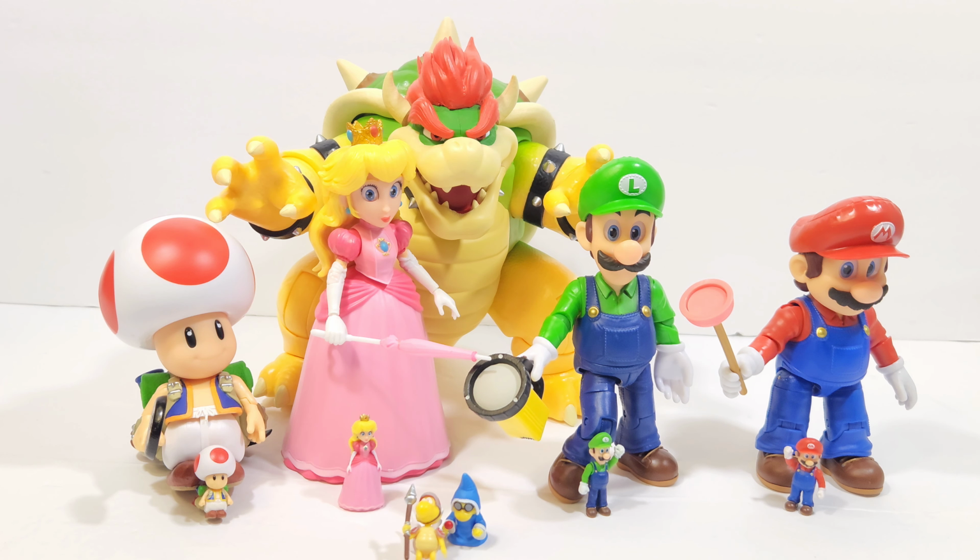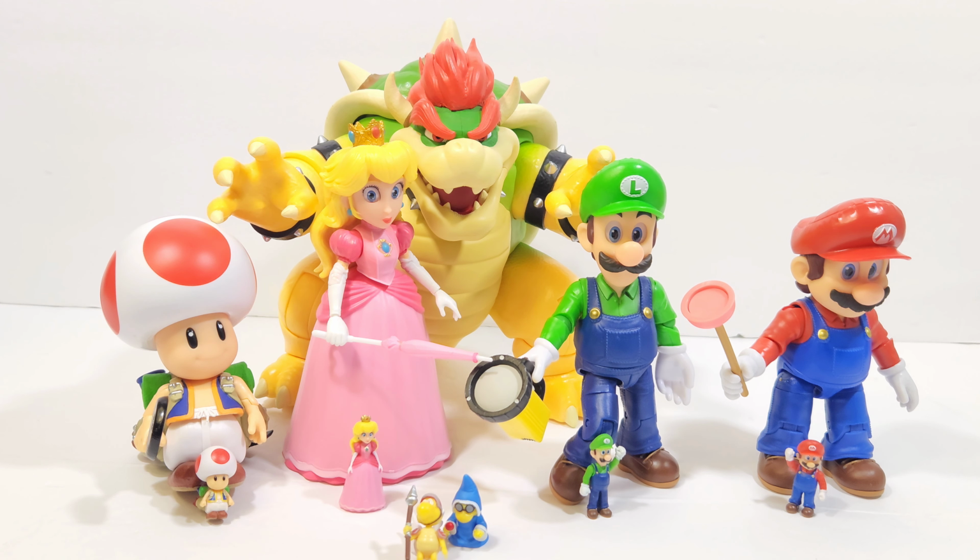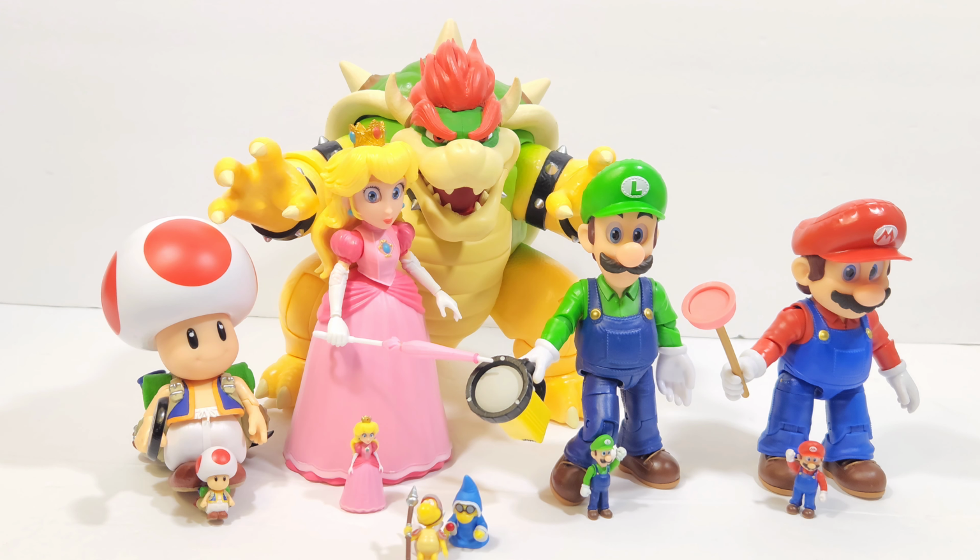So here are the minis for comparison. They scale pretty well with each other, and they're pretty much like downsizes of these. But I really wish they made a Bowser mini one. And hopefully they introduce more of these characters in these waves, such as Donkey Kong and Cranky Kong, and other ones that may appear in the film in the future. I'm not really sure what characters we'll see exactly, but hopefully they make more.